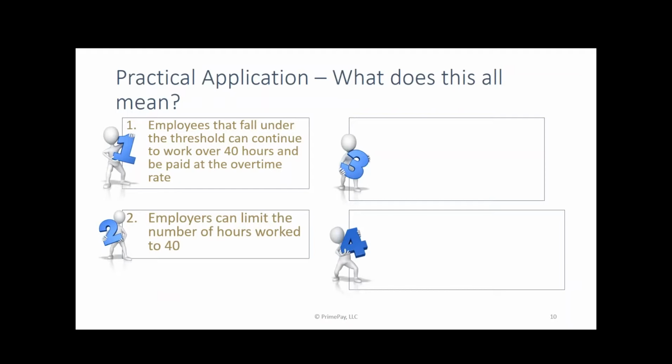So employers could limit the number of hours worked. As you think about the impact here, employers are going to need to think about their existing exempt employees, or I should say salaried employees who are not exempt or do not fit under the white-collar exemption. Maybe the employer will now have to limit the number of hours worked to only 40. What does that mean if that employee consistently works over 40 hours? Will the job get done? Do we need to hire people? Do I need to pay this person overtime?